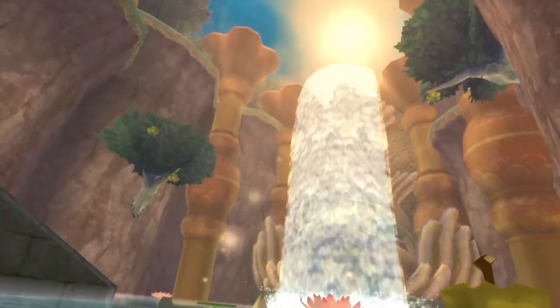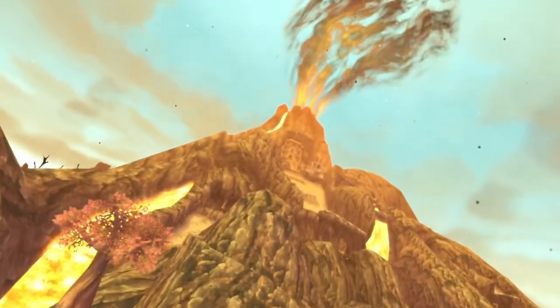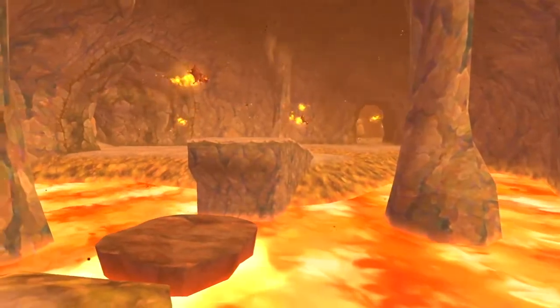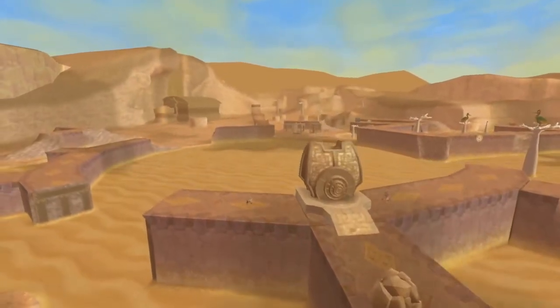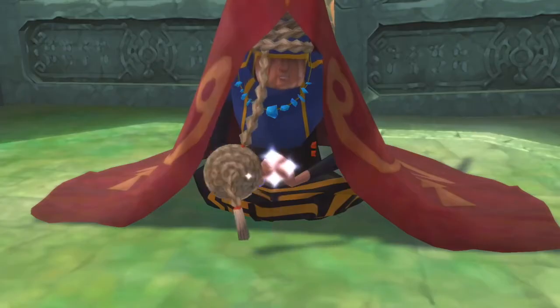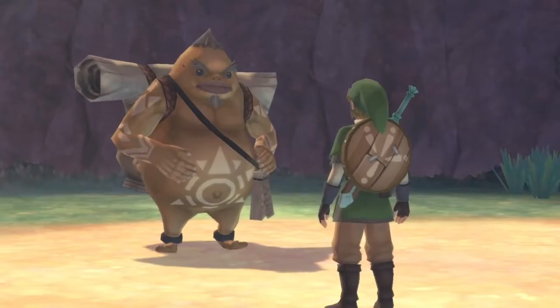I love the dungeons, I love the items, I love the music, I love the characters. This is easily my favorite version of Zelda. I love the relationship she and Link have with each other. I like the character of Groose. I like watching his arc through the whole game.